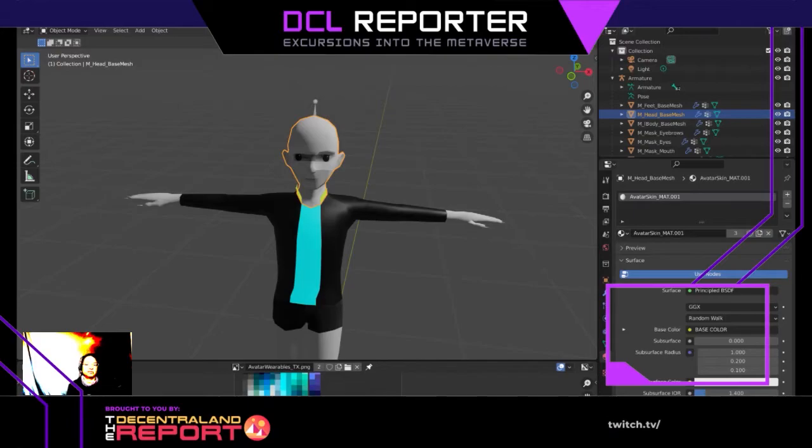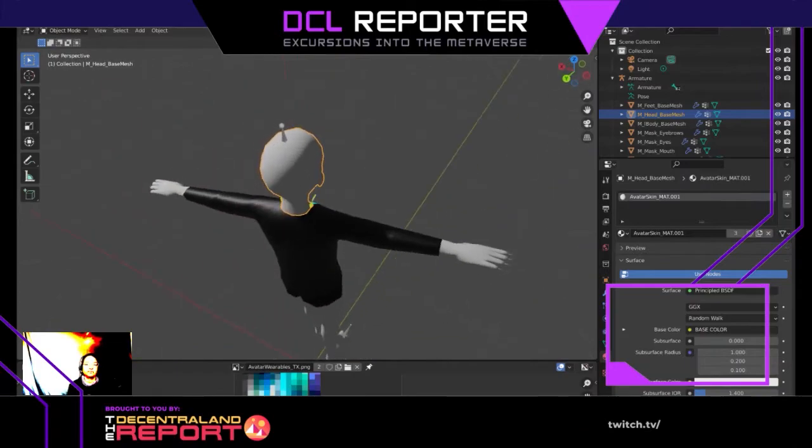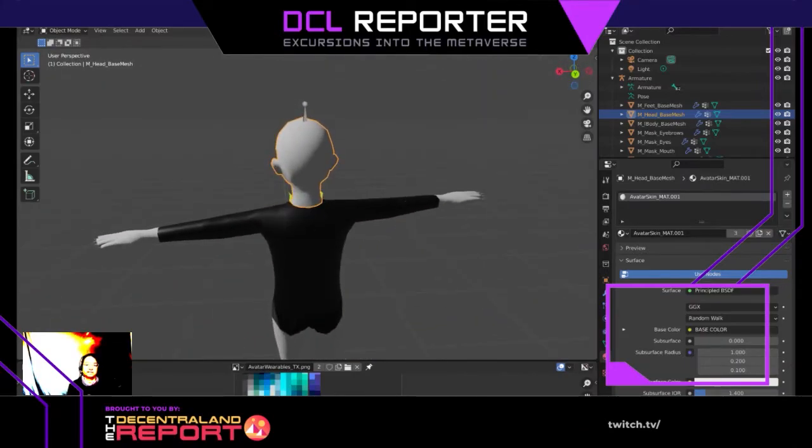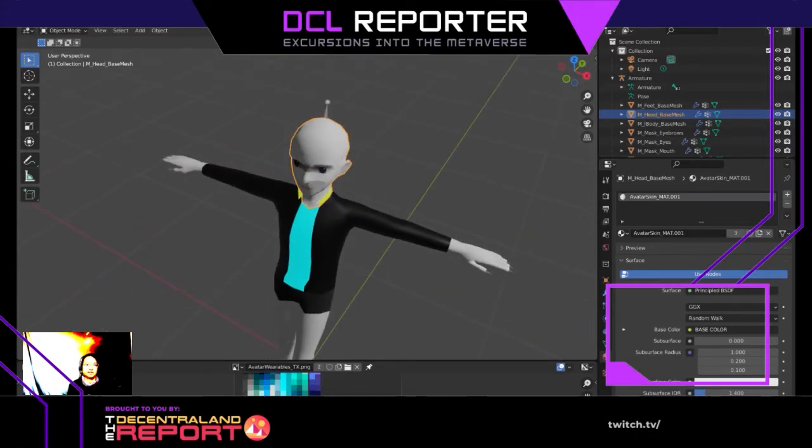Yeah, you can't really shrink the ear, but you can adjust the wearable itself and make it bigger or smaller. So the ear, you could make the wearable out of it. I don't think there's a way to get rid of this. Maybe there is a way, but I think you actually have to build around it. Some things you can get rid of, like you saw, but some things not.